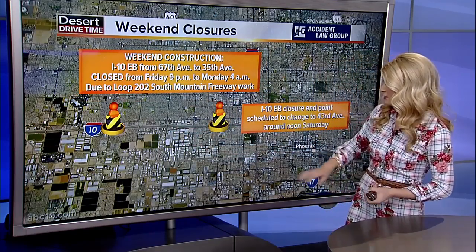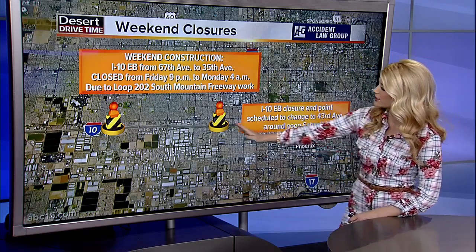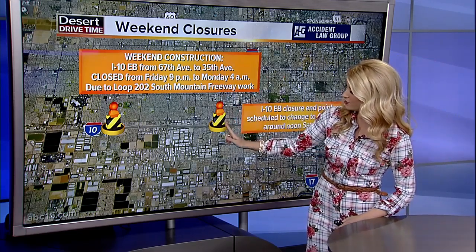This is happening Friday 9 p.m. to Monday 4 a.m. This is for the Loop 202 South Mountain Freeway work. They're basically going to be moving the traffic lanes over to the right side so they can work in the median area. Now, the endpoint closure originally through 35th Avenue might move to 43rd Avenue on Saturday, but that's not saving you a bunch of time.